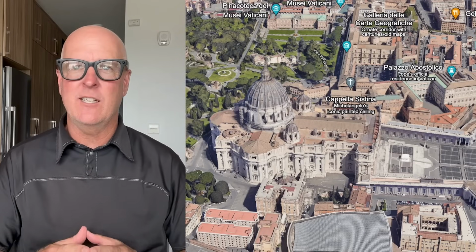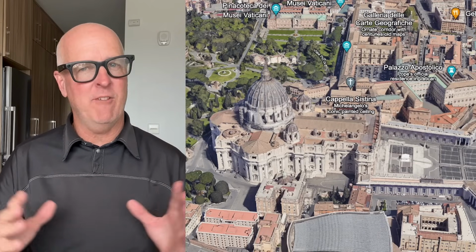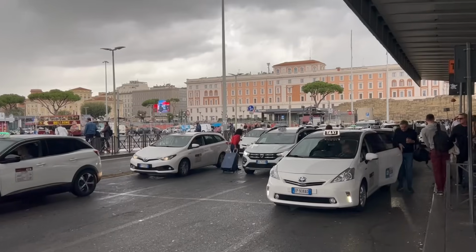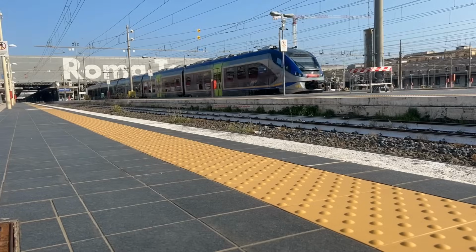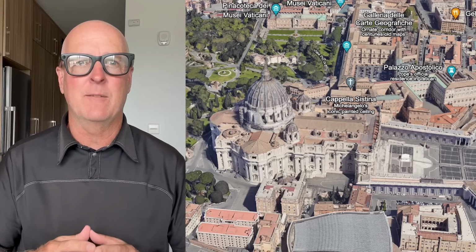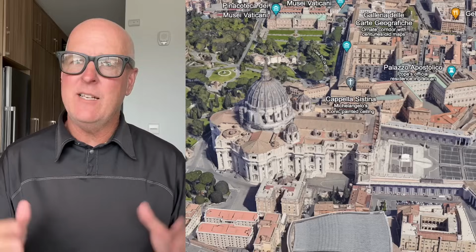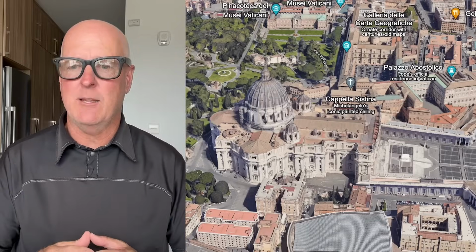So wherever you're at in the city of Rome, make your way to the Vatican. Make your way to St. Peter's Basilica. It's pretty easy. You can get a taxi, a bus. You can even take the train. There's a train stop not too far from the Vatican City. You can even walk depending on where you're at. But the easiest way is to probably just take the metro.